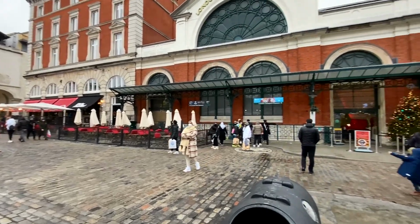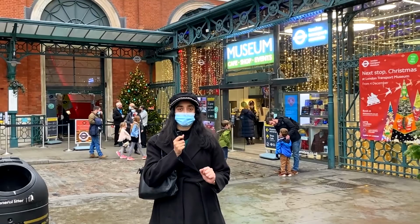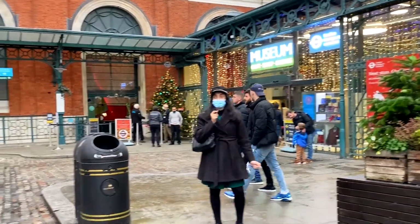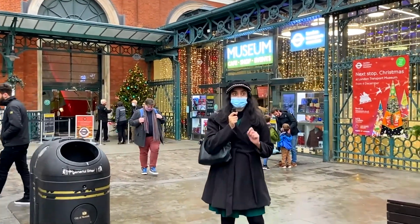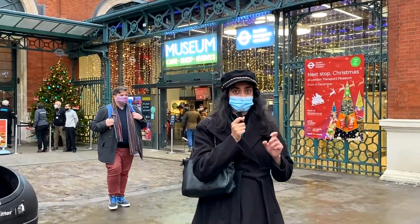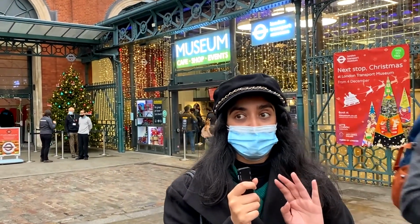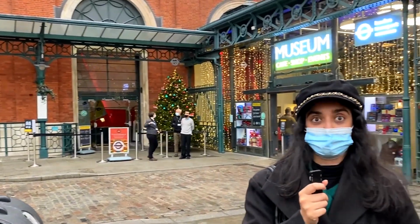It is Thursday, the 23rd of December 2021, and we are here to go into the London Transport Museum behind me. It costs £18.50 for a ticket, but it does give you an annual pass, so you can come in as many times as you like within 1 year. So, having said that, we will head in and show you what this is all about.